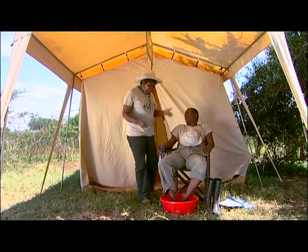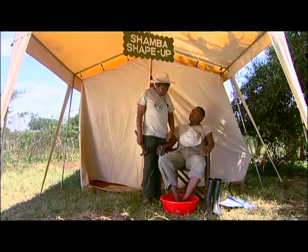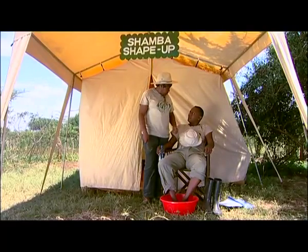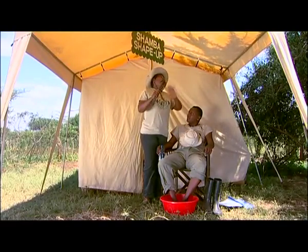Oh, come on, now, what are you doing? Soaking my feet. This is not for soaking feet. Well, I thought you bought it for me to be soaking my feet in. No, this is for storing sweet potatoes. What? Oh, come on, you'll find out later.